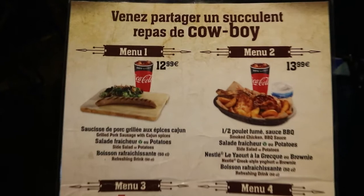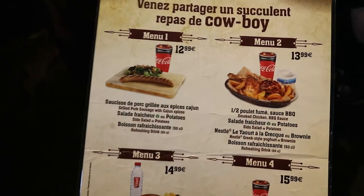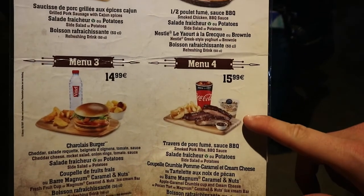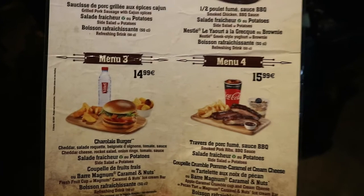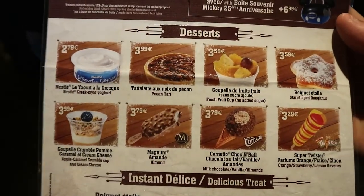So this is the actual menu a bit closer up, guys. You've got sort of sausage or veg, like a salad mix. The chicken. We're gonna get the ribs, looks awesome. And then I think it's a normal cheeseburger, and on the other side are the desserts you can get. The desserts look awesome.